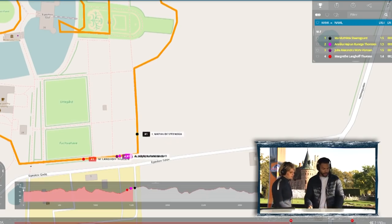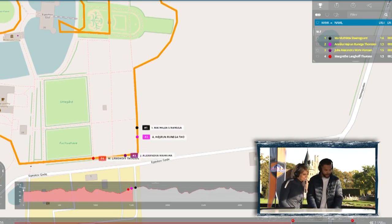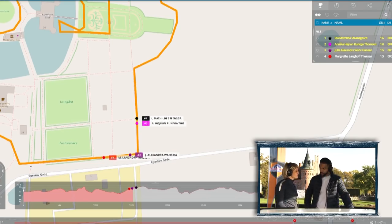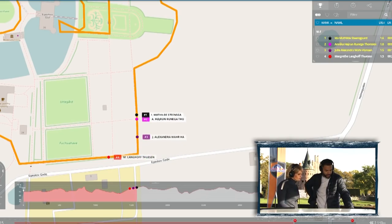Exactly. Okay, cool. Now we're seeing our favourite grow a little bit more in the lead here. Yeah. I think Annika will catch up on this part, because this is the running part. Okay, got you. Still super close.